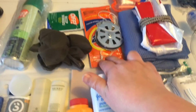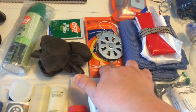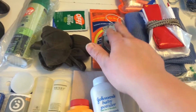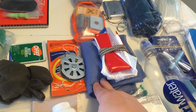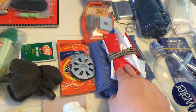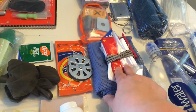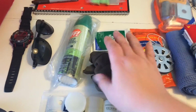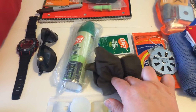For the bathroom, we've got hand sanitizer, butt wipes, toilet paper, and tissues. Then for laundry, I've got some Tide liquid travel size. I've got a yo-yo reel that can be strung up as a clothesline, a mesh laundry bag that can also be used as other things in a survival situation, some garbage bags and some plastic shopping bags to carry items around, a clothespin. I've got some bug spray, some bug wipes, and a bug net for around his face.